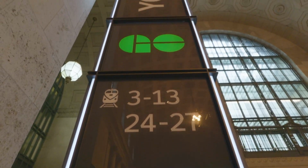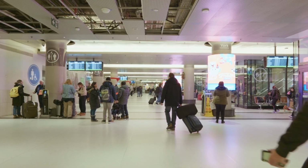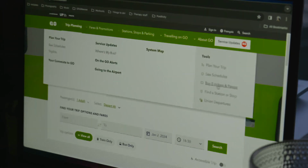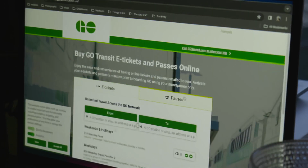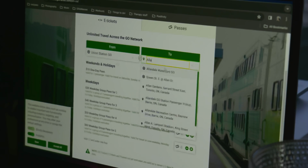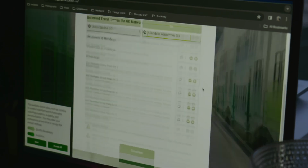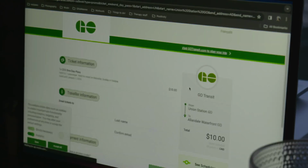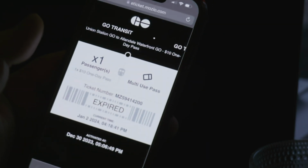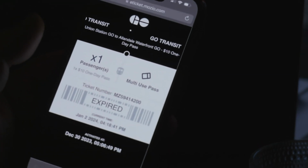And the best part about today, it's Saturday, December 30th. And that means we can get the $10 weekend pass and ride back and forth. To do this, you head to gotransit.com, hit the tab Plan Your Trip, and go to Passes and Tickets. Enter in where you're coming from and where you're going to, how many passes you need, and then enter your payment details and you'll receive an email with a pass that looks like this, but says click to activate 5 minutes before departure.